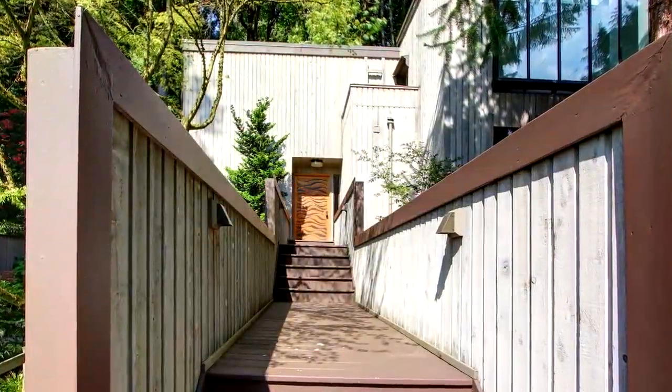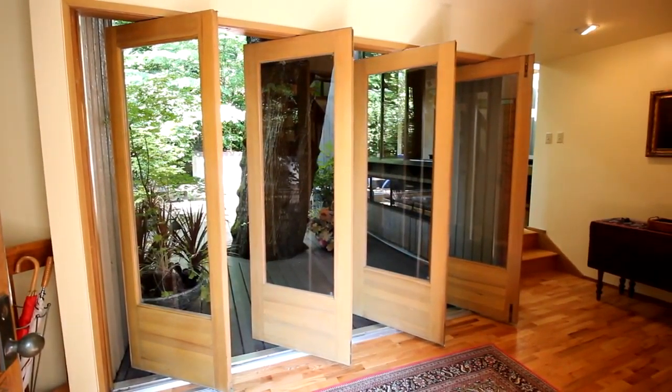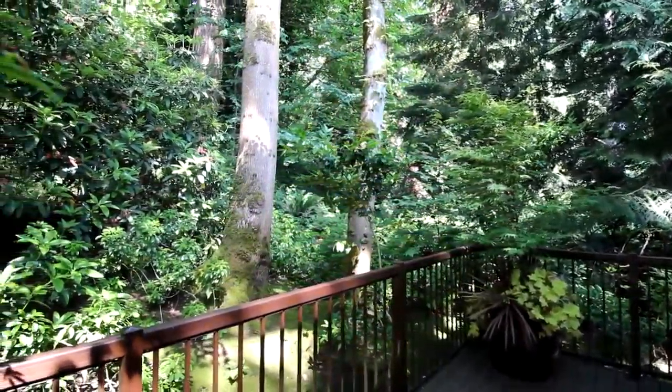As you approach the home, the first thing that you notice is the beautiful hand-carved front door. Once inside, open the swivel doors and gaze at the beautiful trees and lush landscaping that surround this special home. You can't help but get the feeling of being linked with nature.